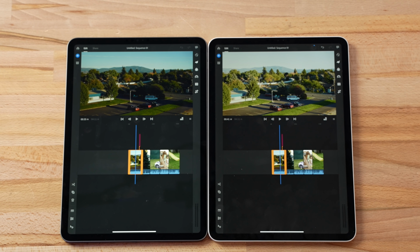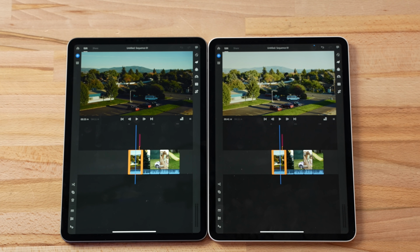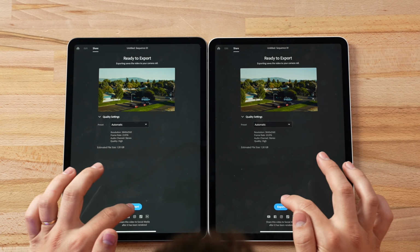And now finally, let's finish off with the most real world test that we can make. This is Adobe Rush, and we have the same clips with the same effects added, and what we're gonna do is basically just export it and see how much faster the M1 iPad Pro is. We have the same export settings. We got high quality, 24 FPS, 4K, and let's go ahead and export it.